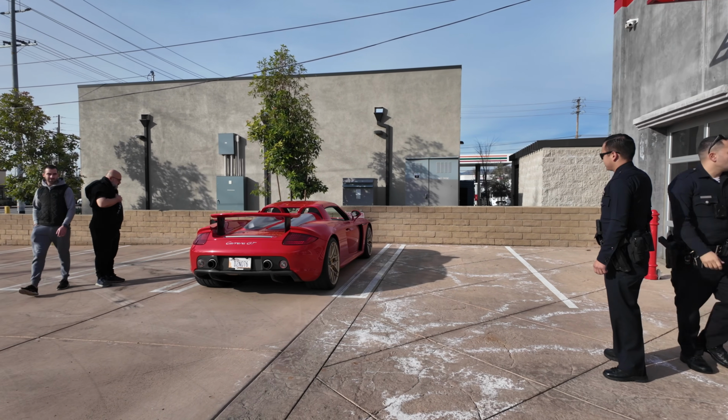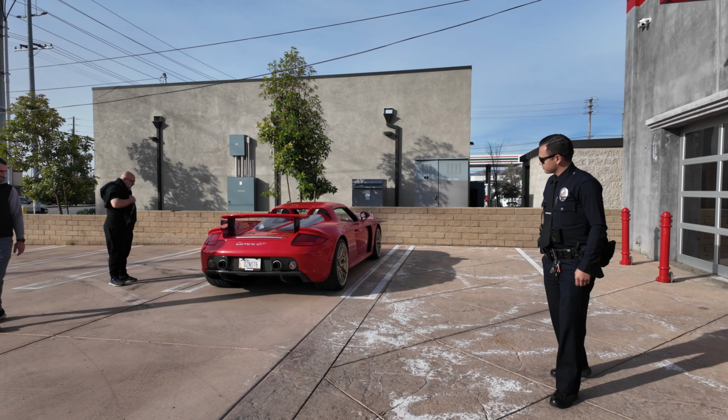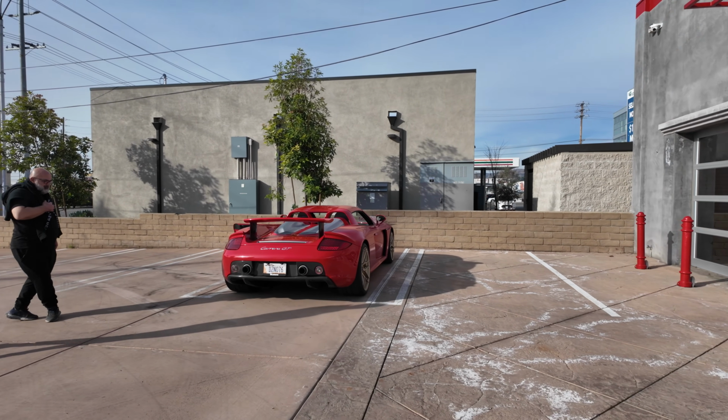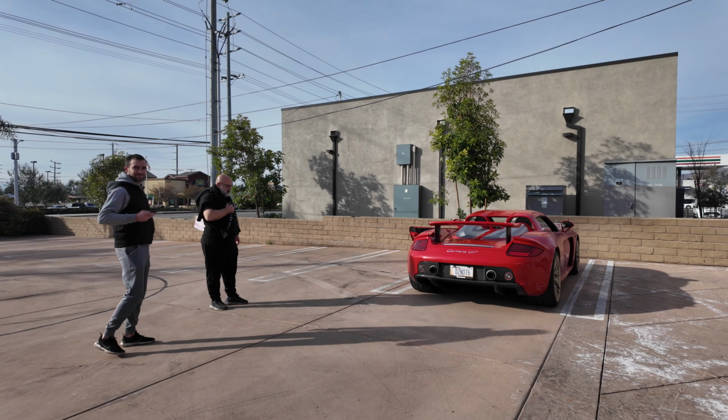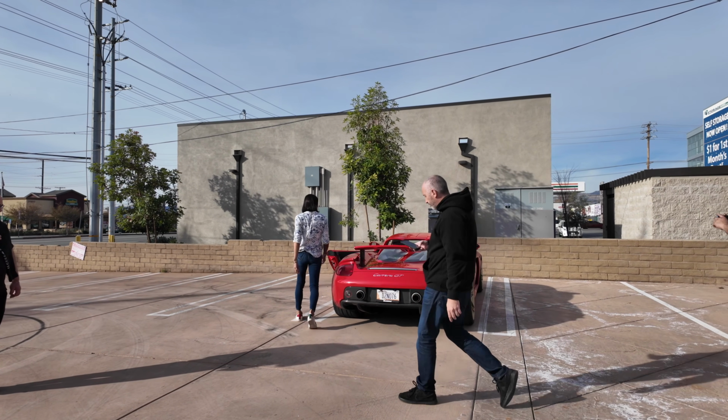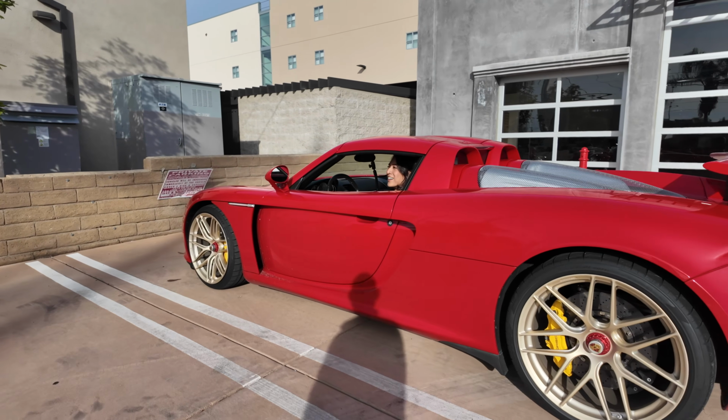Will anyone complain if we're doing donuts here? If it was only me, I was like, somebody's sorry. As long as it's the Carrera GT doing it. I just see the smoke on the man. Okay, I guess we have to do it again, right? I guess so. One more.